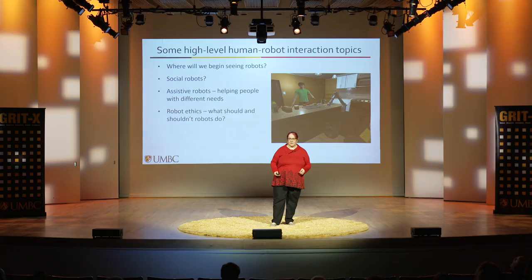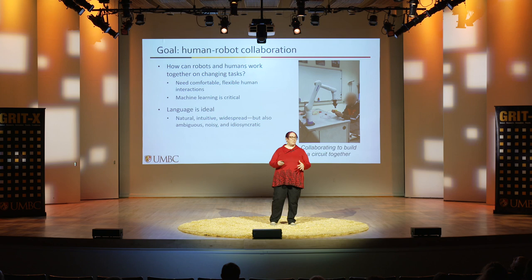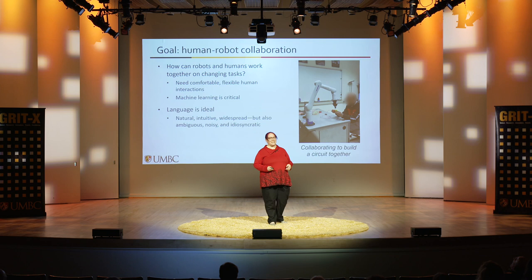And I ask that question because in order to have robots that are useful in human spaces, we really do need robots that are flexible and capable of interacting in a variety of contexts. So here we've got a robot that's in the process of building a circuit with one of our students. And this is the robot acting as a third hand, for those tasks where you don't have quite enough hands to get in and hold all the different parts together and so on.